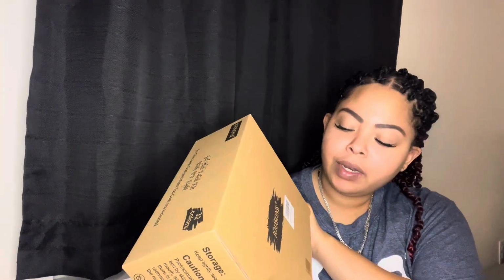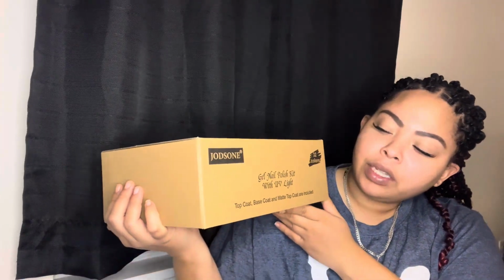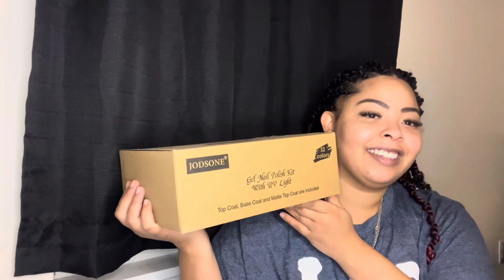I ordered this nail kit. So this nail kit is by Jodsone. I'm not sure if I'm saying that correctly. It's a gel nail kit. This is what I got. And it says gel nail polish kit with a UV light. Your girl about to start painting her own nails.